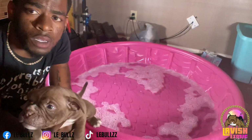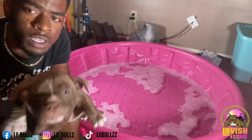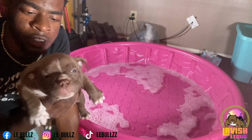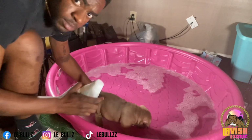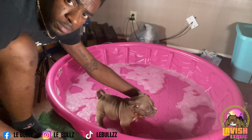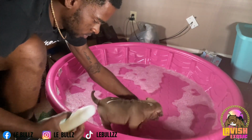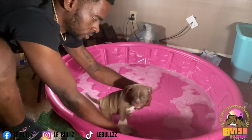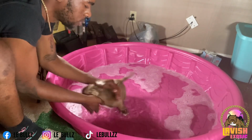Let me go ahead and get all of this cleaned up right now and smelling good, because the hay is making the smell kind of strong since it doesn't have any scent. So I'm gonna put those pads down now. So we just put some warm water inside the tub along with some baby shampoo. We're about to go ahead and introduce this girl to her first bath. So let's go. Make sure you guys watch them from licking the water, because it's their first bath. They don't know where to go.